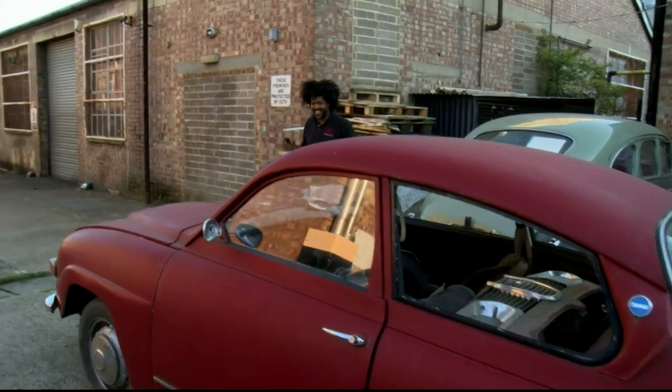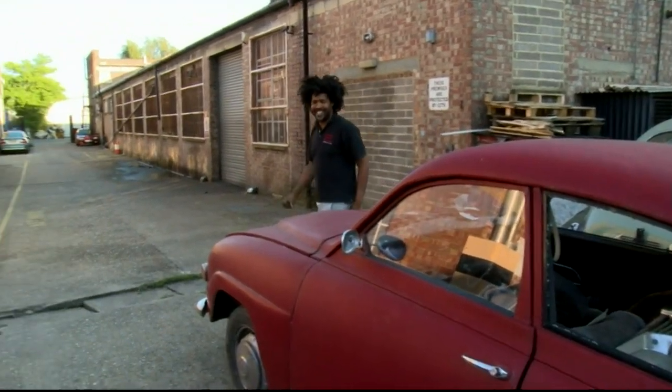Will calls me, ELO, I've got a SAAB. I'm excited because I want to build a SAAB. Hey! Hello, ELO. A little bit of Swedes, yeah. But why do we have two? So I come downstairs, only to see he doesn't have one, but he has two.